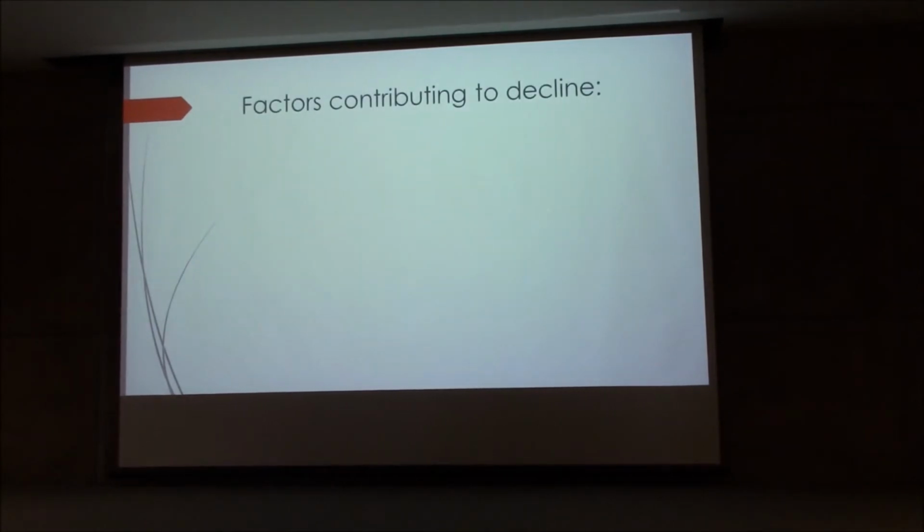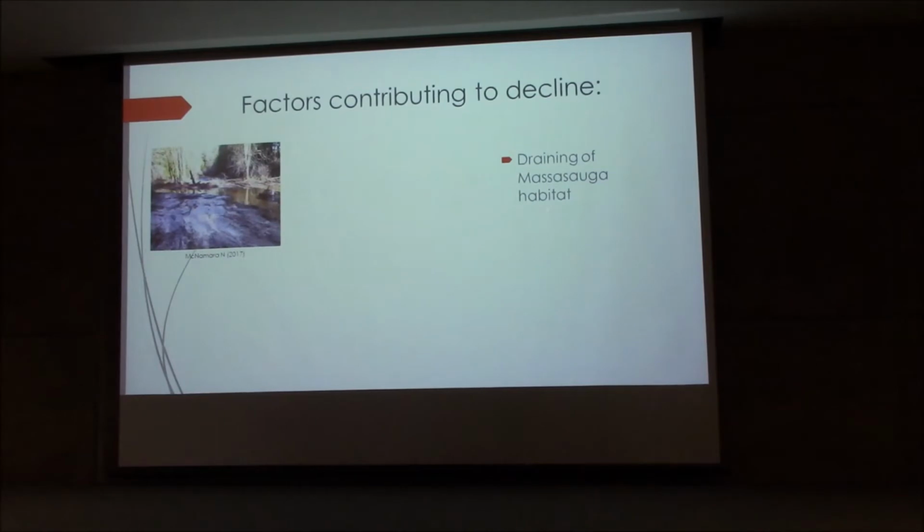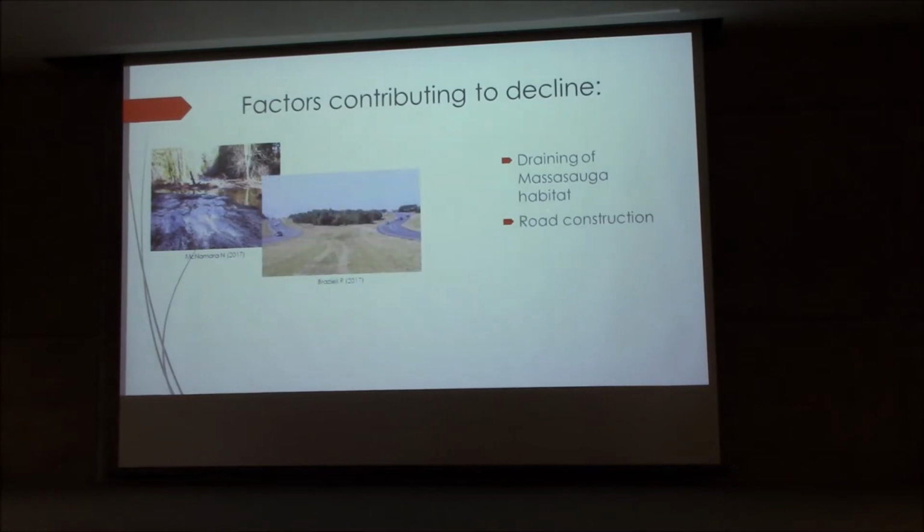There are a lot of factors contributing to the decline. I'm probably preaching mainly to the choir here, but for those that may not know, one of the biggest things is draining of Massasauga habitat. That can include wetlands, prairies, and marshes, either for development or for agricultural usage, of various types. Road construction is a really big issue.